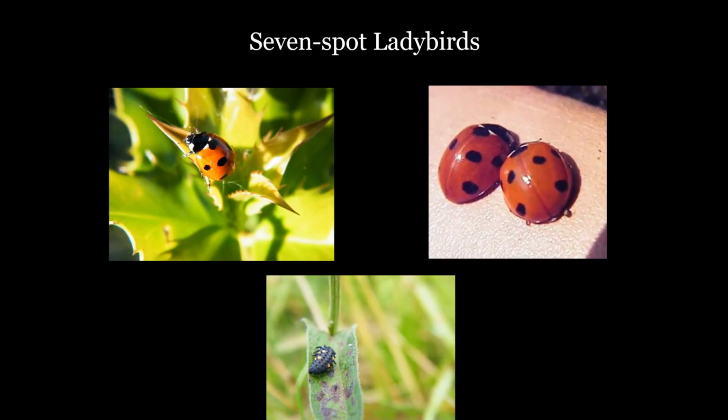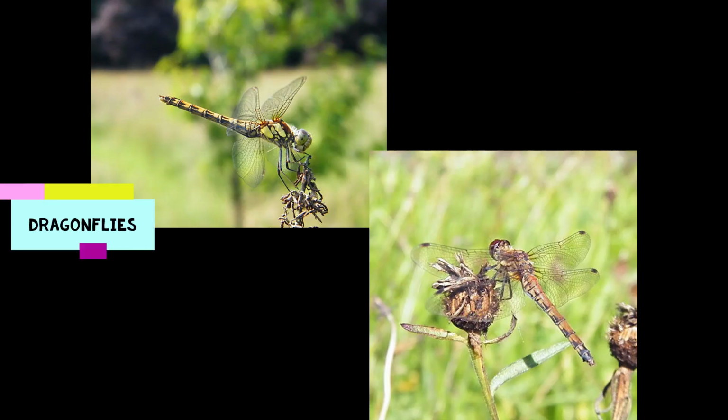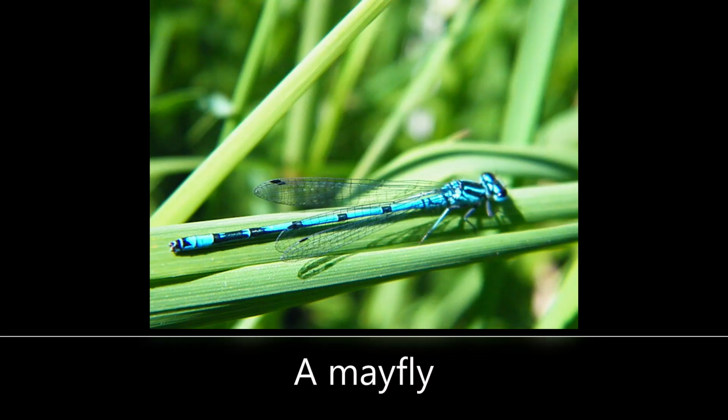Here are some 7-spot ladybirds, and in the bottom there's a picture of one of their larvae. Here are two different types of ladybird that were found this summer. They are both very small. This summer, we were delighted to see a number of dragonflies on patrol. A mayfly at rest.